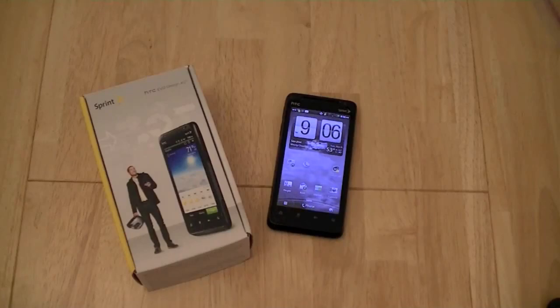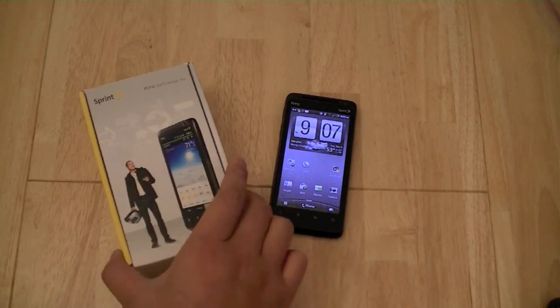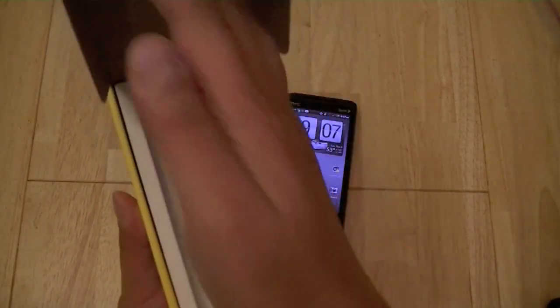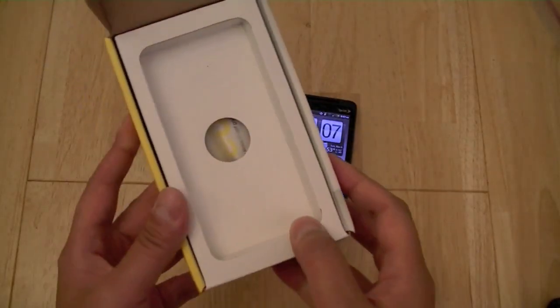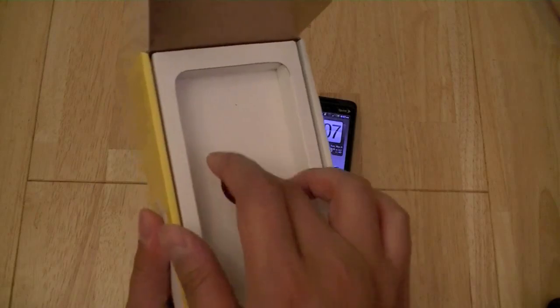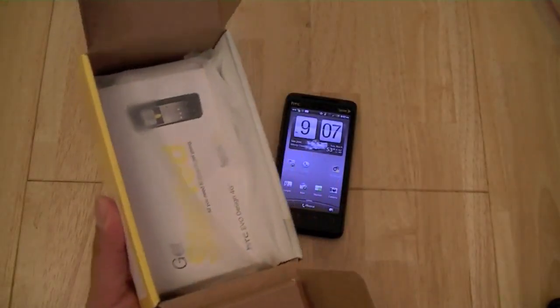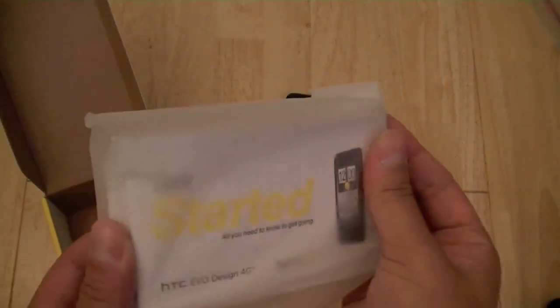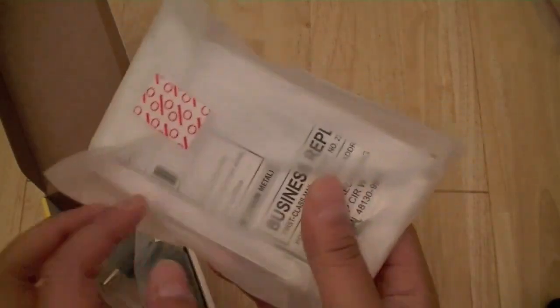Here we have the HTC EVO Design 4G sitting right next to its retail packaging box. The retail box is typical Sprint yellow and gray, and once you lift up the top, you'll see here's the tray where the HTC EVO Design 4G will sit in when the phone is shipped. Once you pull open the tray, you do have access to a number of little quick start getting started manuals, which will help you use your phone in a jiffy.